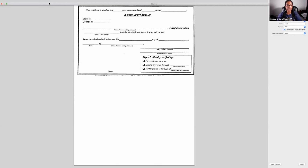Who has their state law pulled up and can share their screen? Raise your hand. Okay. Because this is a Tennessee certificate.